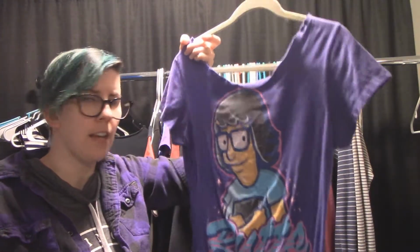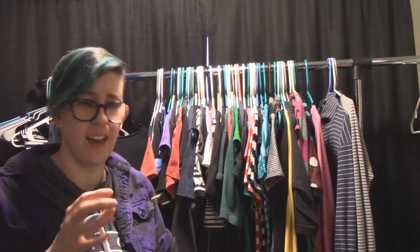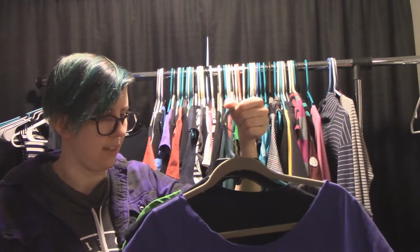This is maybe the only thing I've acquired via drunk shopping online because I don't really do online shopping much, especially not for clothes. So yeah, that was kind of a gift to myself off of T-Fury, one of those daily different artist mashup type t-shirt websites.